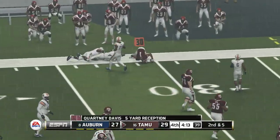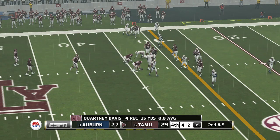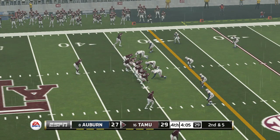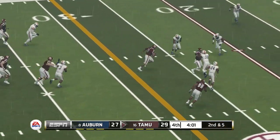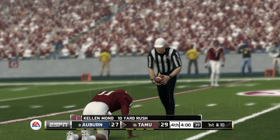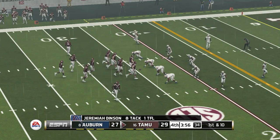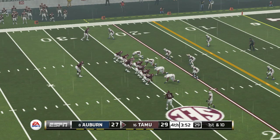Slings it, and they push him out right around the 34. He scrambled. Tackle made at the 24. First down, 10 to go. Ball on the 24-yard line. Here we go.